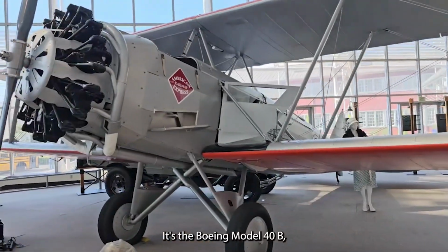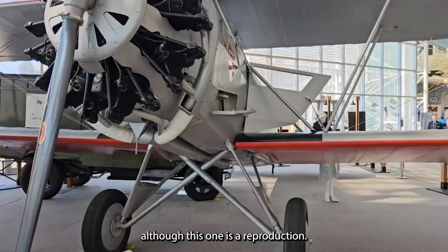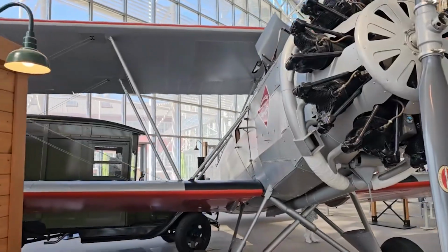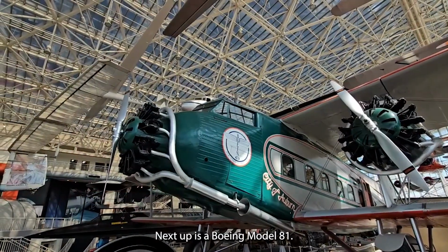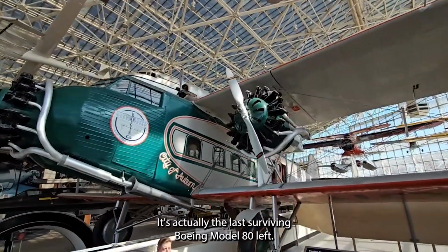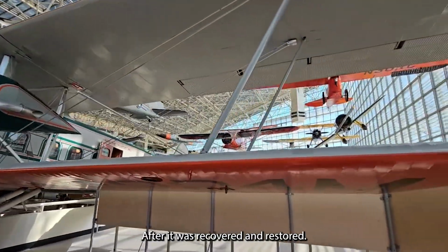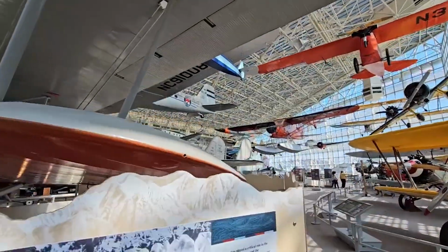It's the Boeing Model 40B, although this one is a reproduction. Next up is a Boeing Model 81. It's actually the last surviving Boeing Model 80 left. This one came from a private owner after it was recovered and restored. Incidentally, this is also the first plane that we ever had.